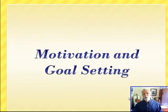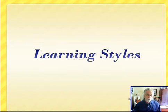Motivation and goal setting. Think of this acronym SOAR, S-O-A-R. Goals should be specific. You should be able to organize your resources to get to the goal. You need to be able to take action. It's one thing to set the goal, but you've got to do something. And then you need to always remember the reason for the goal. What is it that's motivating you to move forward?